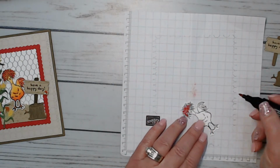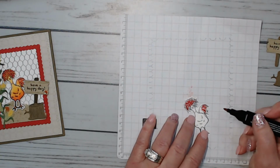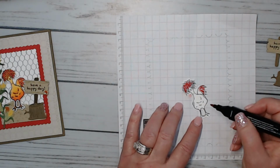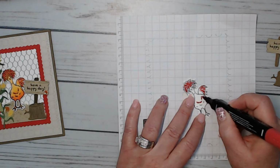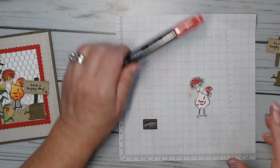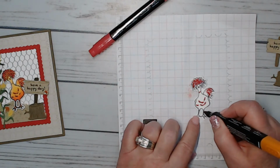Okay, so I did the feathers, and now I'm going to do a little bit of the end feathers. And you don't have to do them all. I just really want to add some red in there. Okay, and then I just kind of wisp it in a little bit. Nothing too crazy. And then I'm going to do the wiggles on his feathers. Just a few wiggles, and you're like, oh no, it's not going to come out. It will.